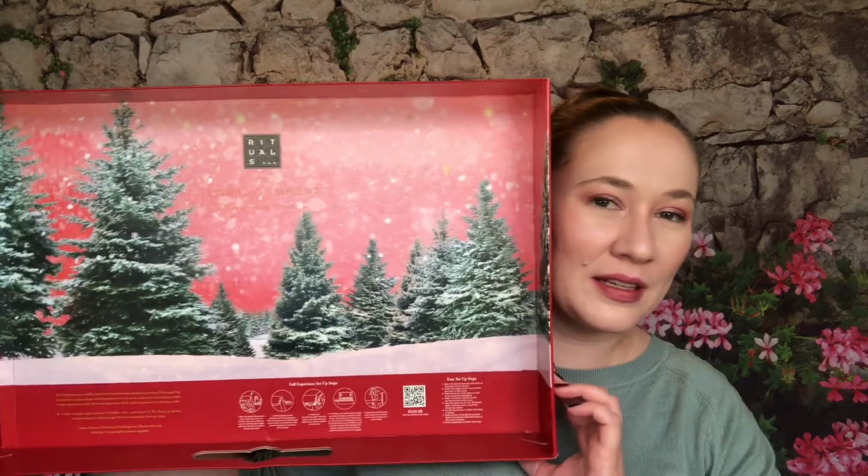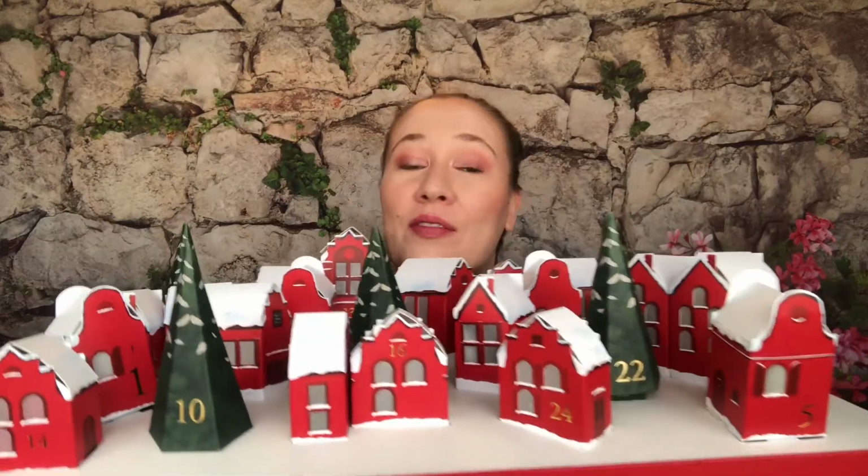All right, the first thing I have is the Rituals Advent Calendar, and it's giant. Oh, this is upside down. This is what it looks like, and then it had a ribbon around it and a little sleeve over it too. I recycled that because I didn't need that. On the back side of it, it looks like this.